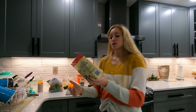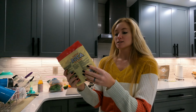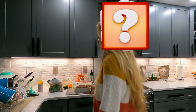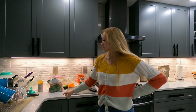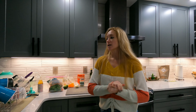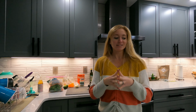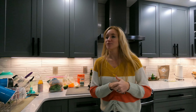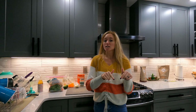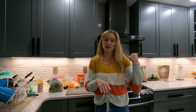For meatless meat, we have Boca veggie crumbles. And these are vegan, and I had read earlier today, because I was doing some research on meatless meats, that not only are they number 3 in the healthiest meatless meats you can pick, according to a website I was on, and I can't remember what it was called. I'll put the link down below. But I guess Boca does actually carry meat products that are not vegan, so just double check, make sure it says vegan, or read the back maybe.